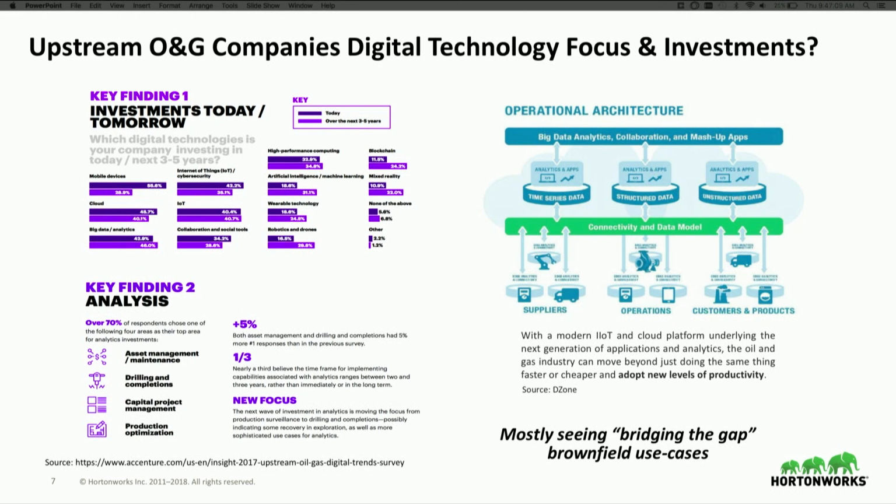So if you look at where's the focus, where's the investment, right, from an oil and gas perspective, industrial IoT obviously is high up there according to this Accenture survey. This was done in 2017. They actually surveyed somewhere around, I think it was 600 VP C-level folks with oil and gas companies. So industrial IoT is very high on the list of their technology and their investment.